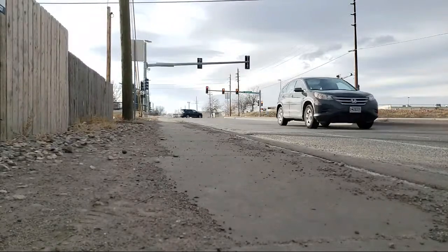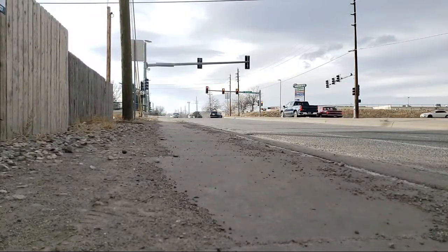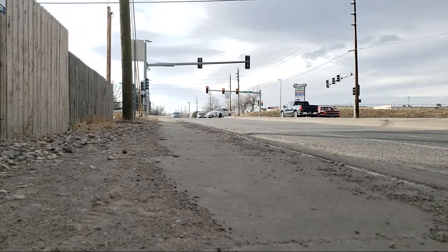I did see a Pizza Hut 2 in Mesa, Pizza Hut 4, and then it was turned into a car dealership. Jeez, that's interesting.